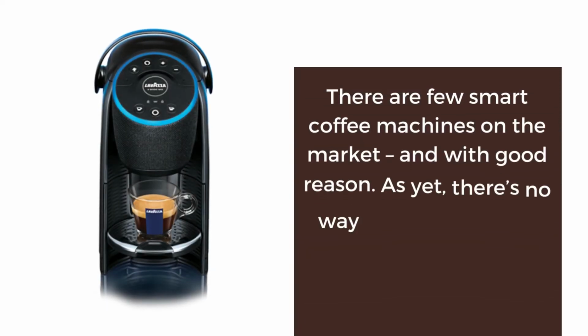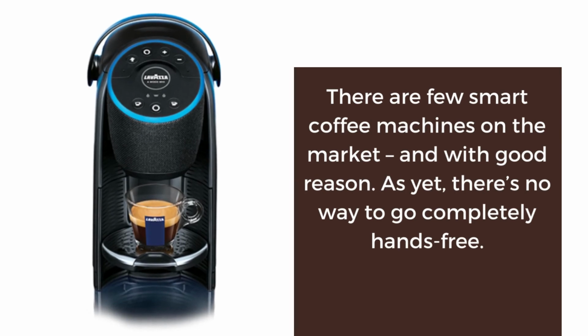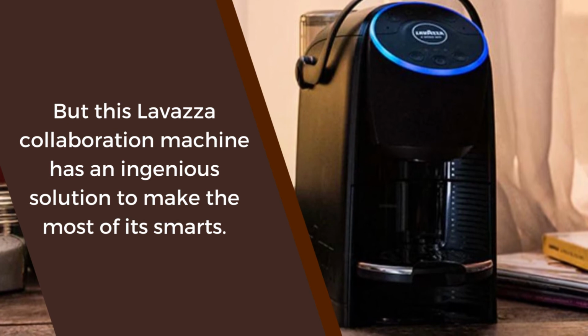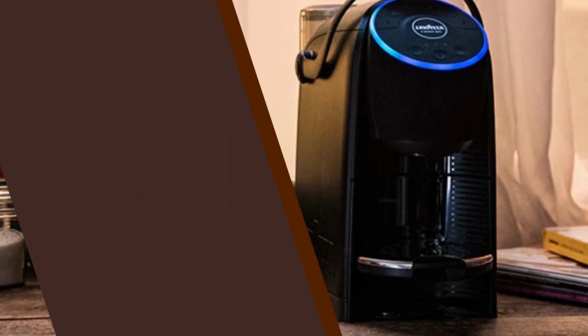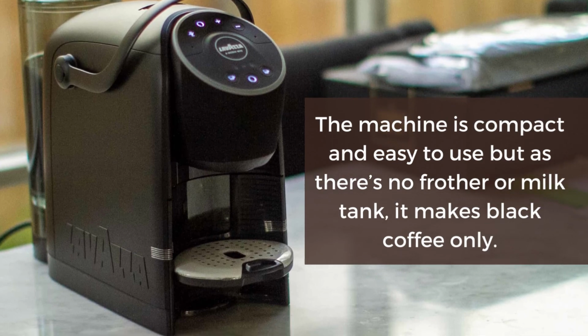There are few smart coffee machines on the market, and with good reason. As yet, there's no way to go completely hands-free. But this Lavazza collaboration machine has an ingenious solution to make the most of its smarts. The machine is compact and easy to use, but as there's no frother or milk tank, it makes black coffee only.